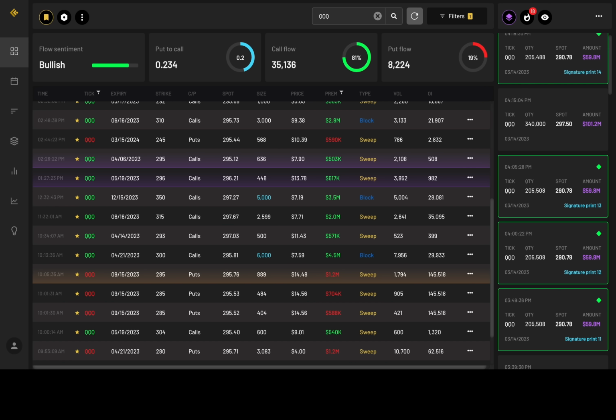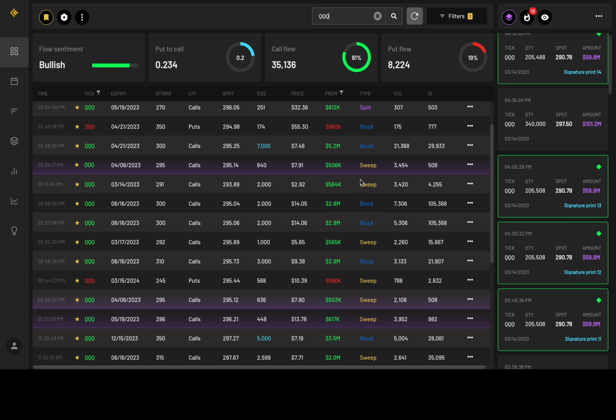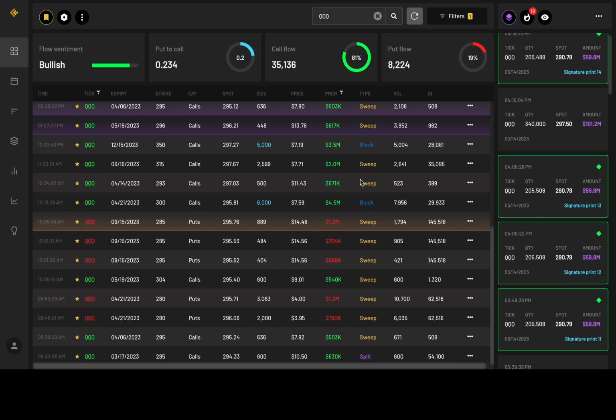QQQ 81% in the calls today. Okay, yeah, it was a pretty bullish day on QQQ today. And look at the option flow, it's matching it. All right, some big orders, bets to the upside. We'll see if that changes tomorrow.